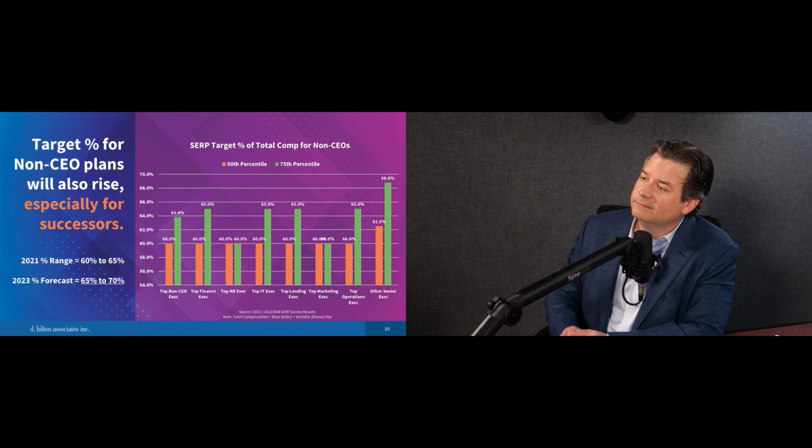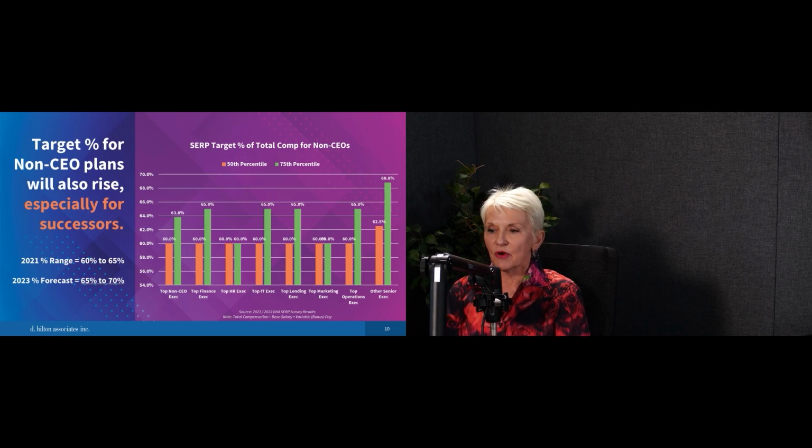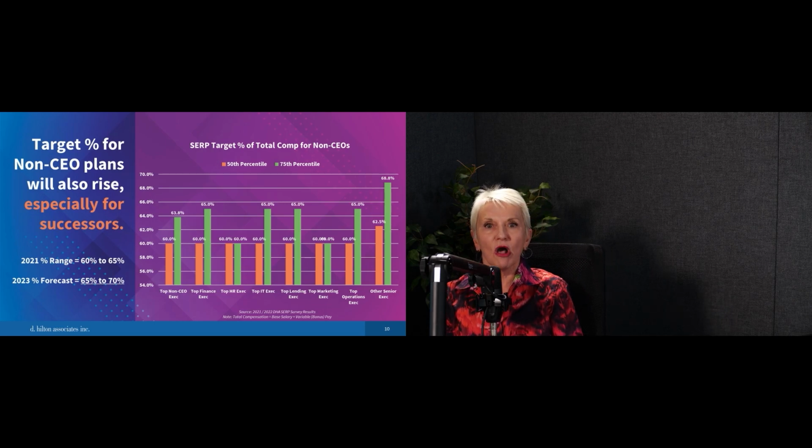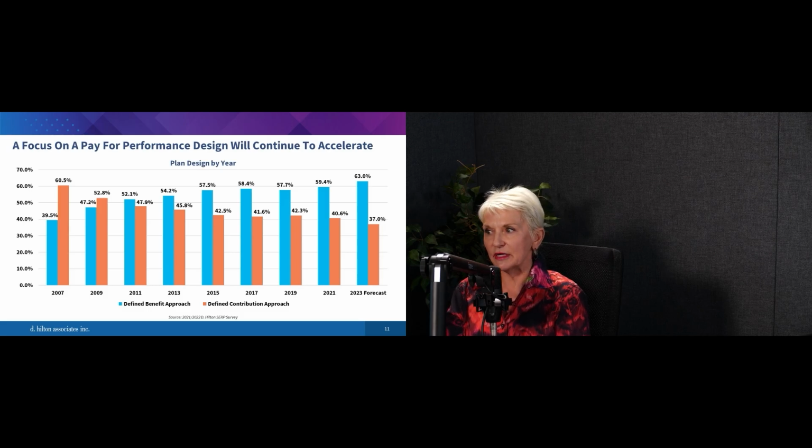So what I would say is going back to the way I used to design SERPs, and we put SERPs in place pre-2008, the Great Recession. SERPs were very much set up as defined contribution, where you were solving for a fixed dollar amount at X date and typically at retirement.